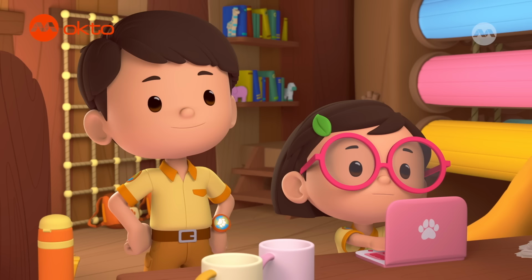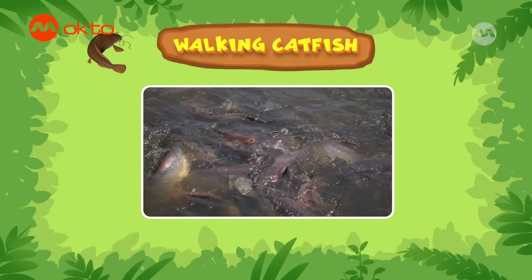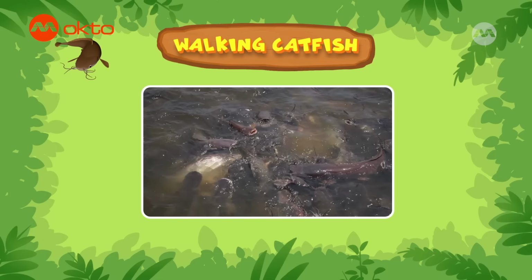There it is. The fish Zari found is a walking catfish. Walking catfish are native to Southeast Asia, but some have made their way to other regions, including America. They can grow to almost half a meter in length. Their body is usually grayish-brown.